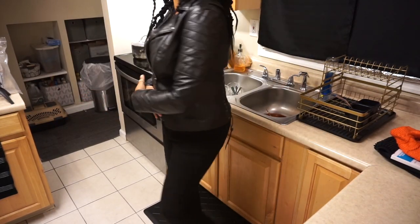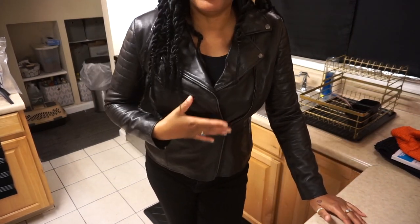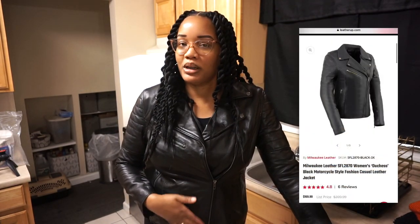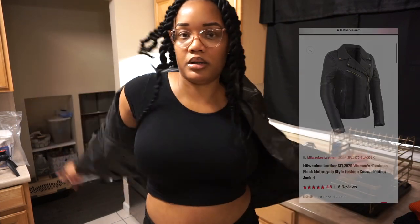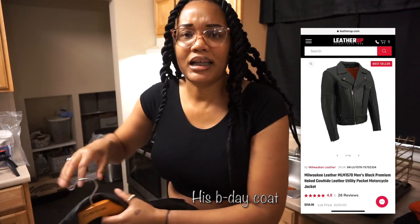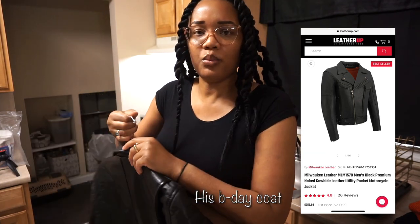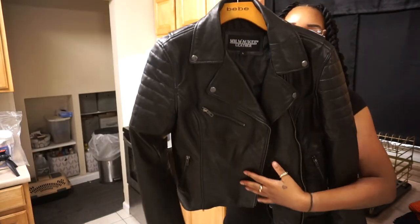So cute! And look at the bag. I freaking love this. It's genuine leather and it was under $150. I think it was like $125. Very affordable. Love this. Smells so good. I might show y'all his tomorrow or something. I don't know. But originally I bought him his coat. He wanted leather for his birthday. And I was like, oh, that's nice. The quality is nice. It looks good. I want one. So that's when I bought myself one. But I do really, really love this jacket.